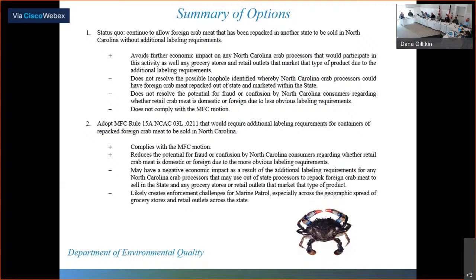The second option, which would set the adoption of the proposed rule in motion, would comply with the MFC motion. It would reduce the potential for fraud or confusion by consumers regarding whether retail crab meat is domestic or foreign due to the more obvious labeling requirements. In the third bullet point, it may have a negative economic impact as a result of the additional labeling requirements for any of the North Carolina processors that may use out-of-state processors to repack foreign crab meat for state sale in our state. And finally, it may create enforcement challenges for Marine Patrol, especially across the geographic spread of grocery stores and retail outlets across the state.